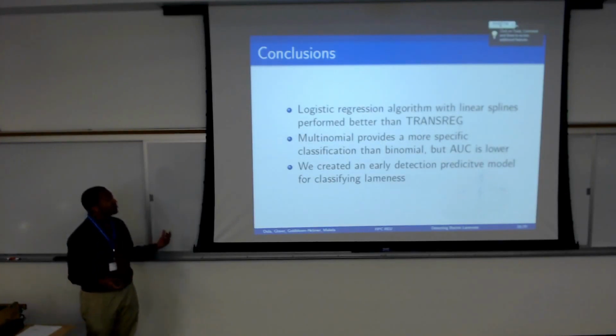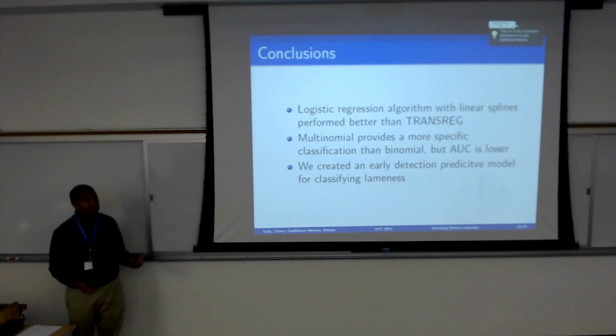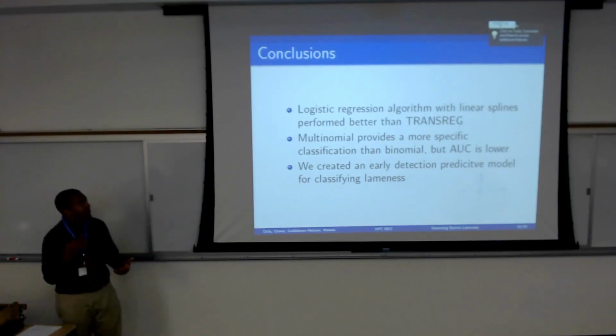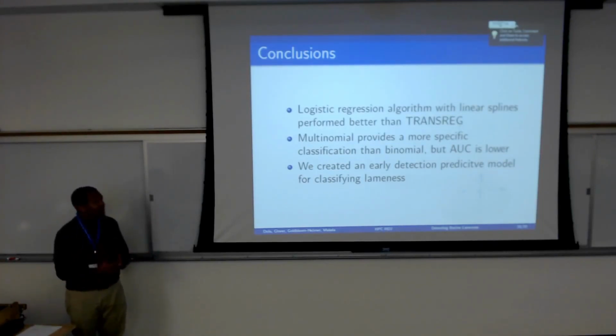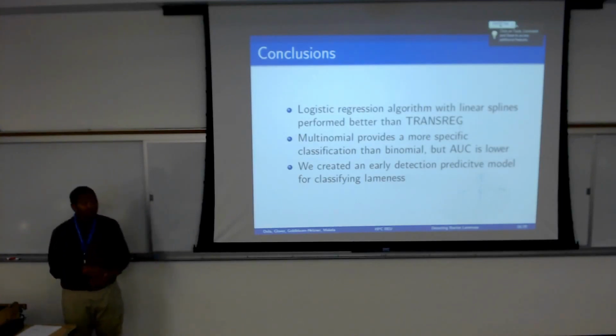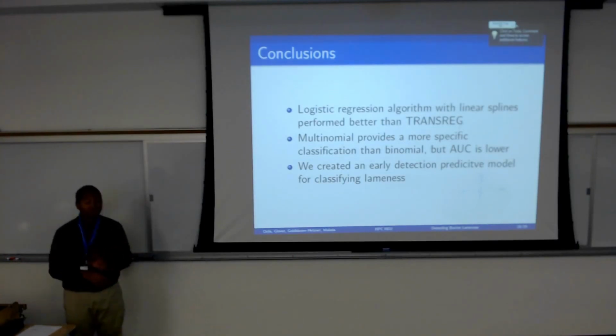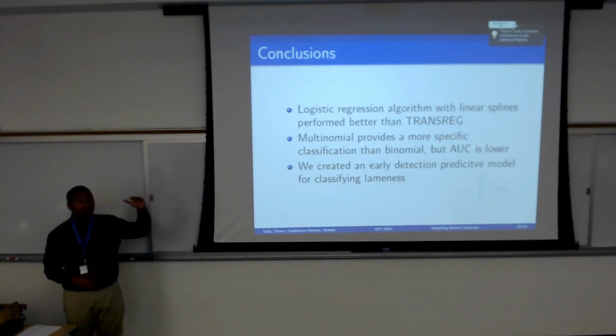And so our conclusions. I guess to sum up everything we did this summer, we found a methodology and a particular logistic regression algorithm to use with these linear splines that performs better than transreg. We were able to extend to multiple classes, and in general we could extend to however many classes we so choose. But the AUC drops with every class we add. That's okay.